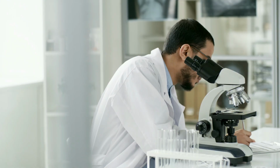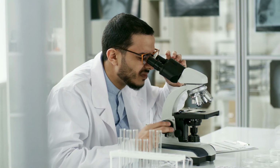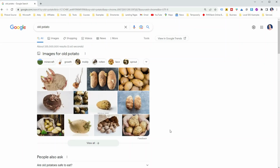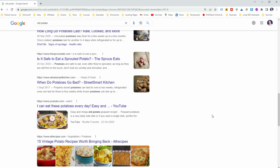However, keep in mind that you should always use these terms naturally throughout the content. With that being said, let me show you a couple of techniques to find relevant LSI keywords. The first technique is to check your SERPs for your primary keywords. Analyzing SERPs to see what keywords Google finds relevant to your primary keywords is a great way to start.